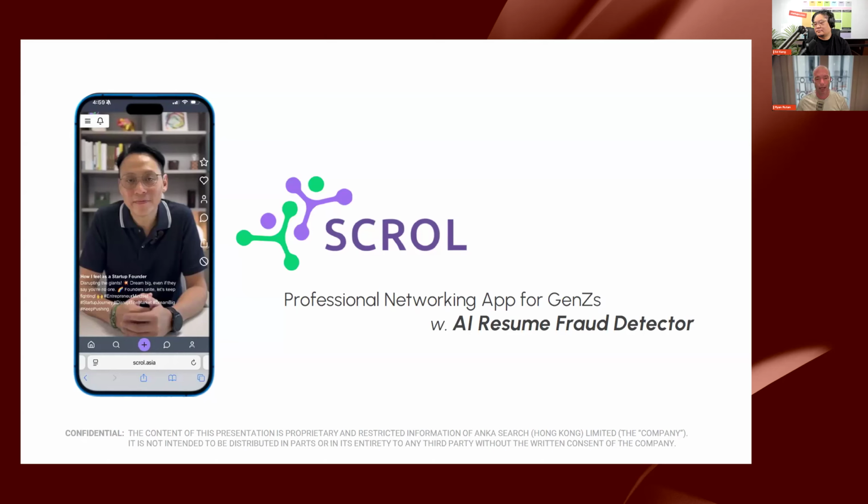Look, I do like a single clear statement that gives us what we do and for whom. I think we could get into some argument around, does professional networking app really tell us what it's doing? Is Gen Z really a narrow enough market? I mean, it's a massive swath of the population. Why AI resume fraud detector? Is that just so we can gratuitously include AI here? Or is that really a core feature of this? And if it is the core feature, am I only networking when I'm seeking a job and so forth? So it introduces some questions. I don't know if they're going to be good or bad questions just yet.